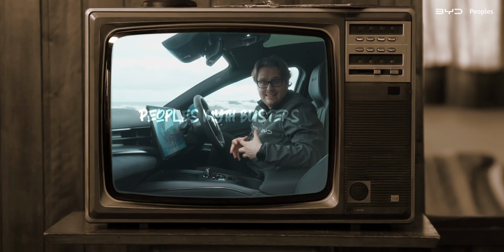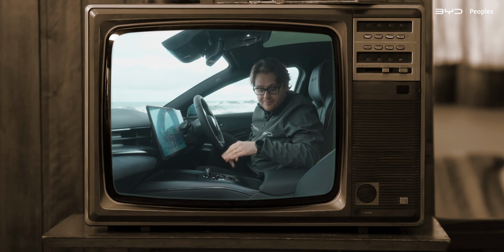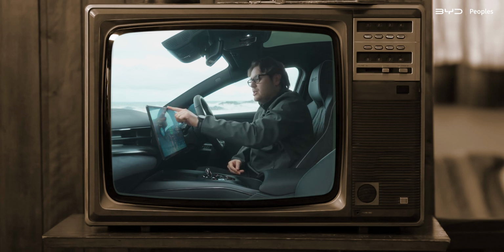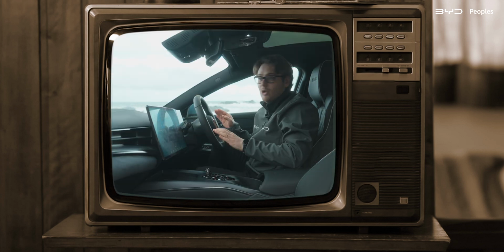Welcome to the BYD Mythbusters. When preparing for this review, I've seen loads of things online that were just totally wrong. First one, you can't turn off the speed limit warning. Wrong. Literally, swipe down on the screen and there's a button there that says traffic sign recognition. You turn that off, it no longer beeps.